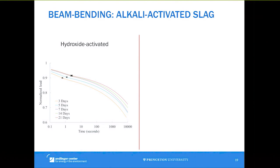On the left, you have these relaxation plots for the hydroxide-activated slag. And what you find is the inflection point, and I can't really see from this angle, but I'm pretty sure it turns up at around a couple of seconds. So it's quite quick. The other thing you can see is the inflection point moves to the right with time, which tells you it's taking longer for the relaxation to occur as the sample gets older. So that's telling you that the permeability, how quickly the water flows through the structure, decreases as the sample gets older, which makes sense.